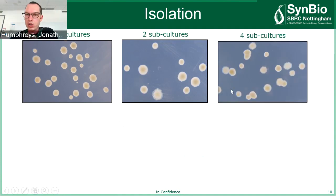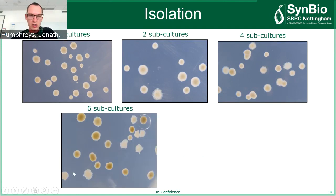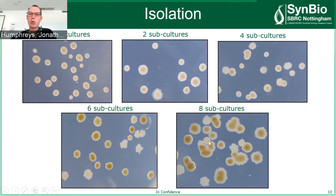After 4 subcultures, there's a lot more of these strange colonies coming up, maybe some new ones. By 6 subcultures, there's a whole array now. Very little round and dark wild type looking colonies left, maybe 1 over here. And then by 8 subcultures, we've got this whole zoo of different colony morphologies. As you can see, they all seem very distinct from each other. Got different ones here and here, but they're all very distinct from this original wild type. So clearly by subculturing, something weird is going on in the colony morphologies.